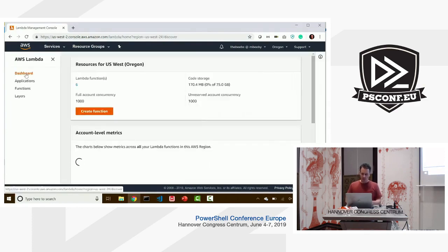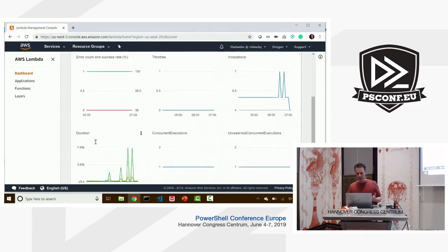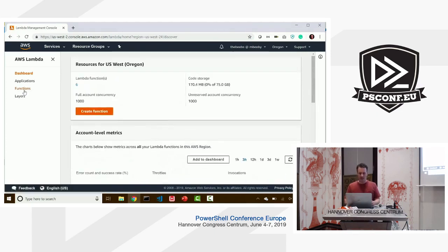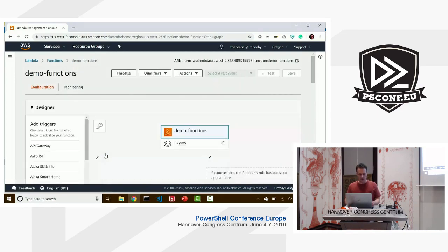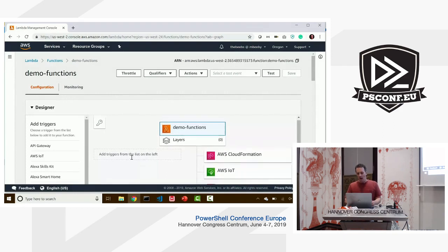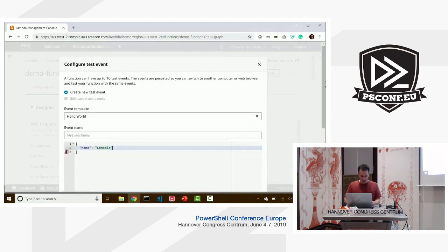We have a dashboard which shows you all of the information about how your invocations are running, what's running, how many invocations you've had, how long they're lasting, and all that sort of stuff. Look at demo functions. Because I added that IAM role on the right-hand side there, it's got different IAM roles that it can use.